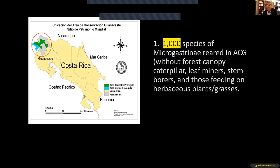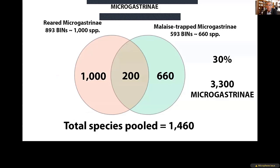They do not rear caterpillars from many sources, including those from the forest canopy, stem borers, leaf miners, and several other niches. And they are continually finding new species in the rearings that they do conduct. So the bottom line here is they have reared 1,000 species of microgastrines. Over the past few years, Dan and Winnie and their team have started to Malaise trap specimens. They have now trapped about 660 species of microgastrines, only 30.3% of which match the reared species, indicating that approximately 30% of the species of microgastrines have been reared.